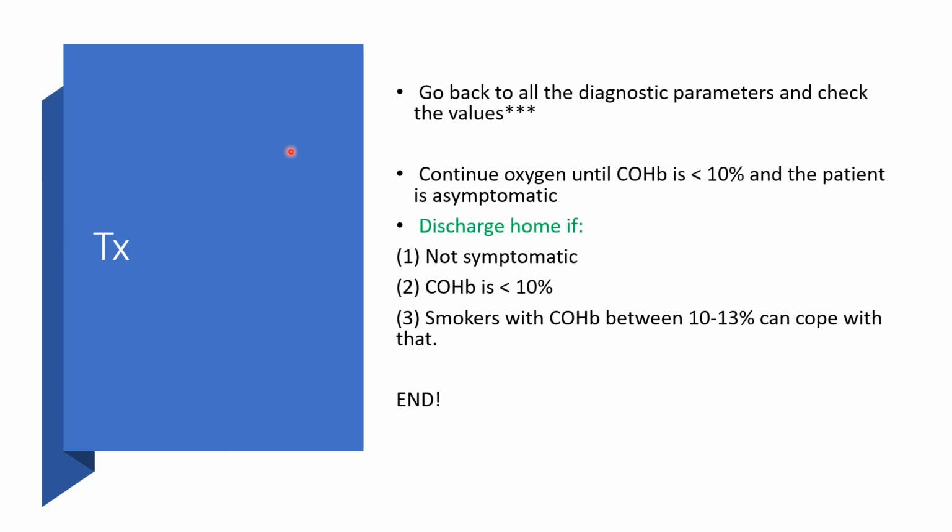And quickly, for that matter, we'll go back to all the diagnostic parameters. Everything we have taken the sample to get, we'll review them. Although we are not treating the laboratory information, we are treating the human being, right? And that will force us to continue oxygen, regardless of what the parameters will be, until carboxyhemoglobin level is less than 10%. And at the same time, the patient is asymptomatic.